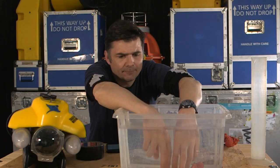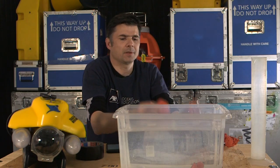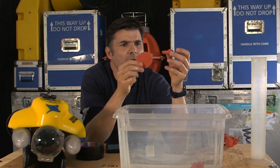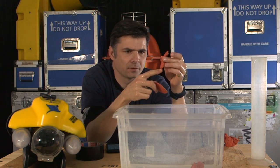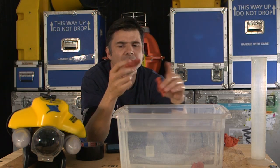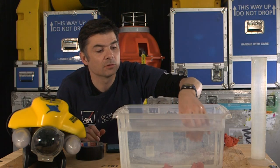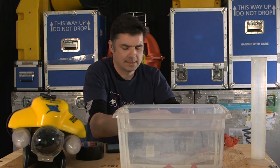So I'm reckoning that if we look at these head on, there is more area on this one than there is on this one. So I'm reckoning that it matters how much area you have, and that's how much upthrust you've got affecting it. So the more area you have. I'm going to keep this one the same. I'm going to take your ball submarine and see if I can make an even bigger area to see whether that's true. So keep on investigating.